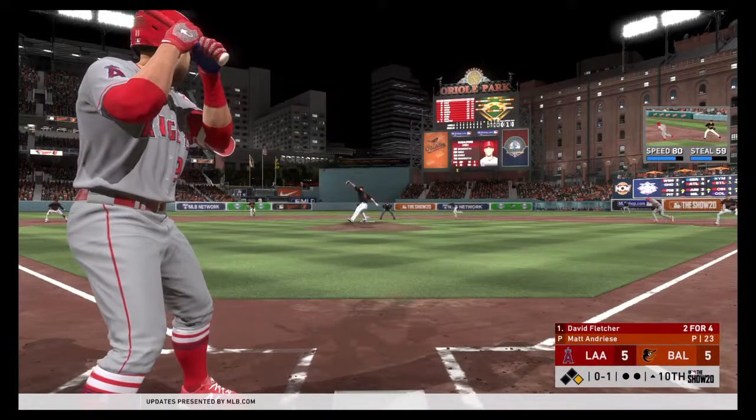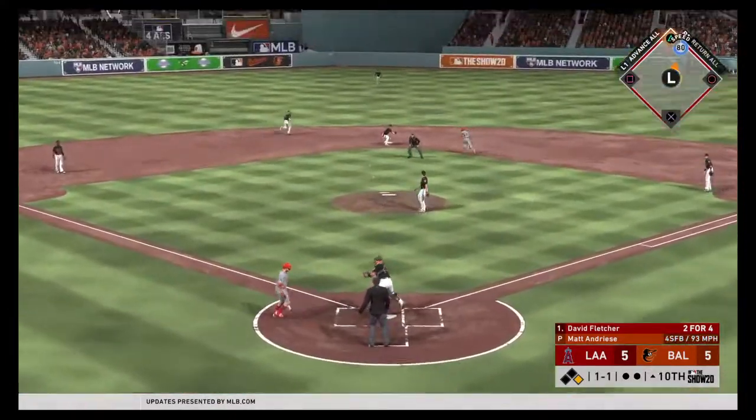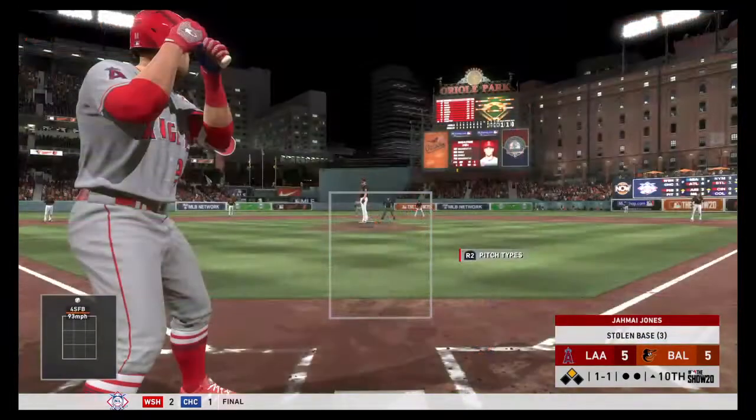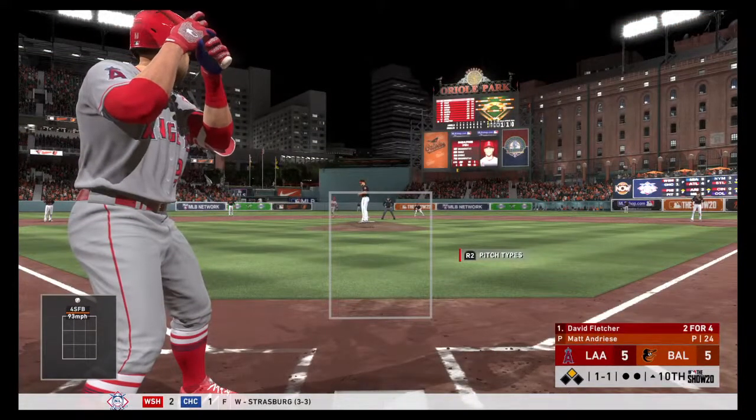The 0-1. He's running. Pitch is high. The throw. It skips in, and he's safe. Close play, but he's in there. Go-ahead runs in scoring position here with nobody out.